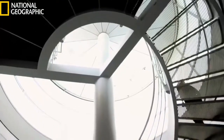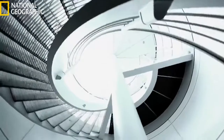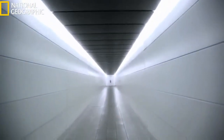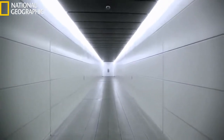It really does look like a Batcave entrance with the spiral staircase going down. You can't really see anything until you get back up inside the building. This is not really a general entrance corridor like any other building would have. I thought at first it looked like Charlie and the Chocolate Factory, you know, when they've got that massive white door that just goes into nowhere.